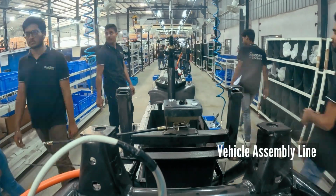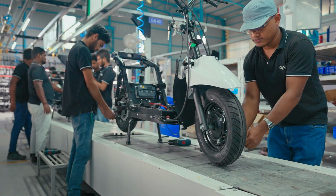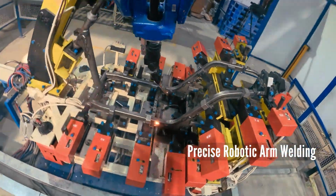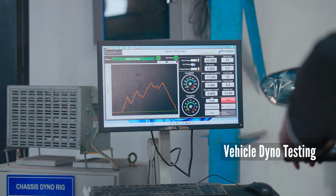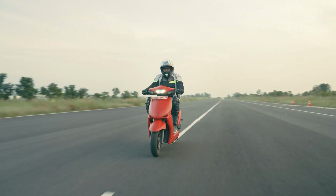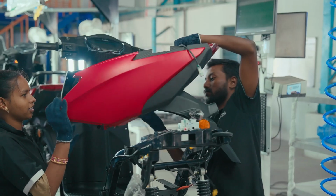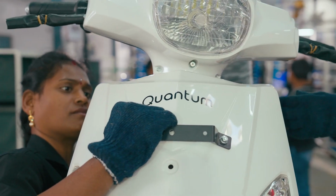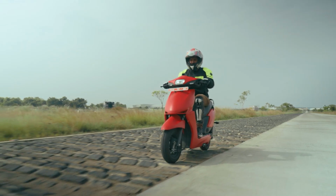As the scooters move through the plant, they are assembled with care by our experienced technicians. Advanced robotic arms expertly mount components, while automated quality checks analyze each system to ensure flawless performance. Smooth, sleek body panels come together around efficient electric drivetrains engineered for power, efficiency, and reliability.